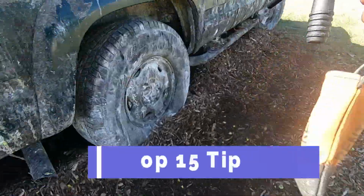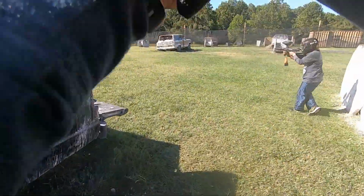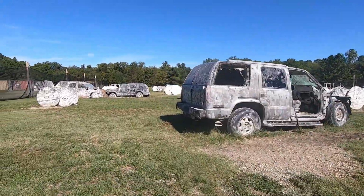In just a minute, I'm going to tell you the top 15 things you need to do and some things you don't do while playing paintball. It'll help your gameplay tremendously. My first tip to you is to use cover effectively. Move from cover to cover. Use it as a shield and a barrier from other players.